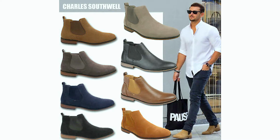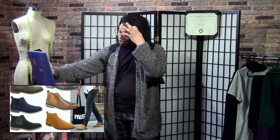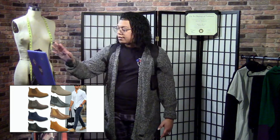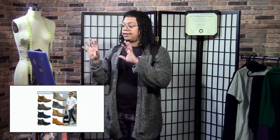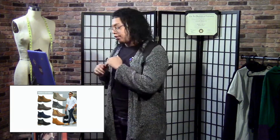And again, his pants are just sitting over the boot. I'm not the biggest fan of that look per se. I would like it better cuffed, but it doesn't look bad like that either. And this is just different varieties and colors that you can see in a regular Chelsea boot. Again, not much different from the first one, but you get to see what happens when you play with a different kind of fabrication on this style of shoe.